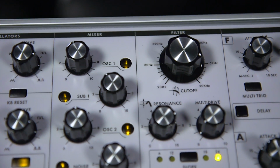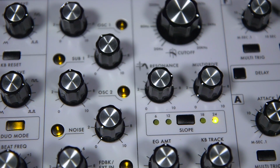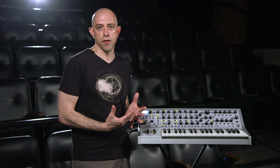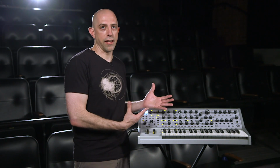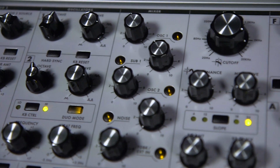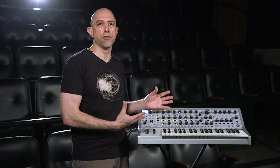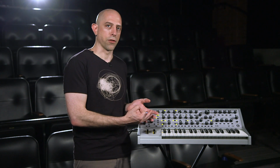The key changes to the harmonics of the Subsequent 37 CV are all based around the tweaks that have been made to the mixer and the filter section. Gain staging is one of the most important aspects of the quality of analog tone. And so what we've done is to dial in the gain staging of the mixer where the oscillators are blended together. The extra headroom allows for more powerful clean tones and allows for duophonic modes to have more distinct and crisp separation of the separate oscillator tones.